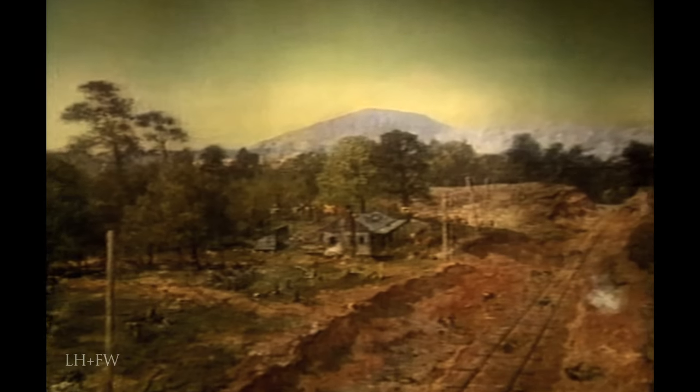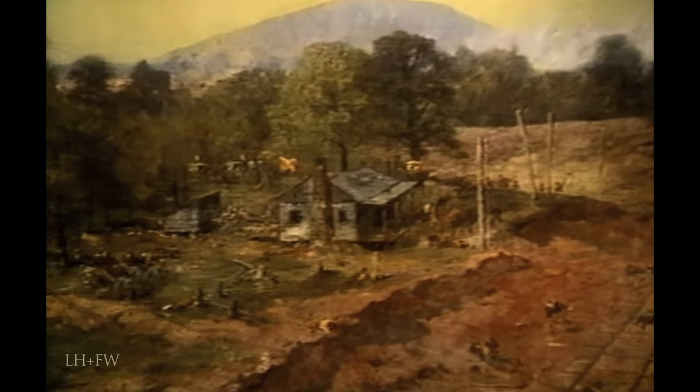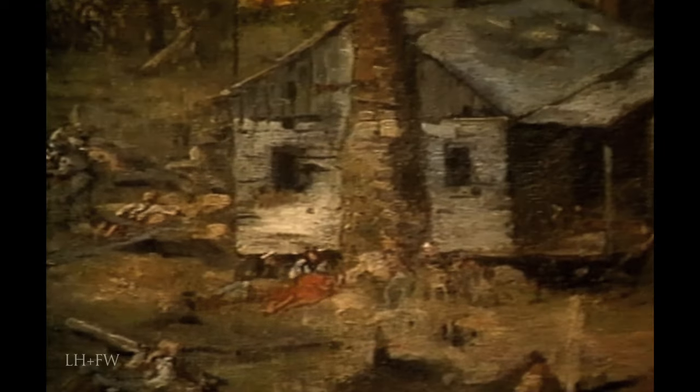In the painting, just below Stone Mountain there, is an old cabin with a yellow hospital flag over it. This cabin was actually a Confederate field hospital during this battle. At the foot of the chimney, there's a small red blur. This is actually a red blanket in the lap of the only female in the entire painting. She was a Confederate nurse.